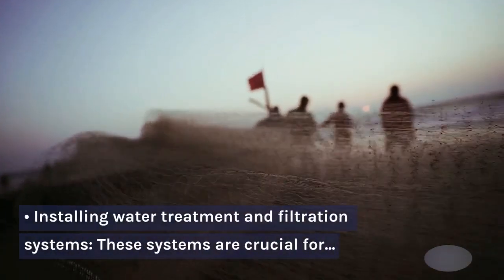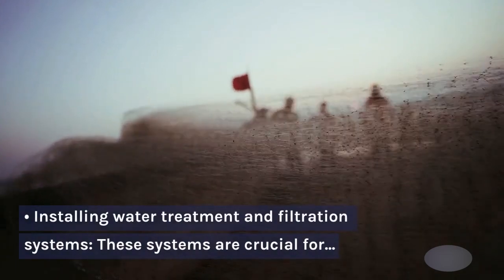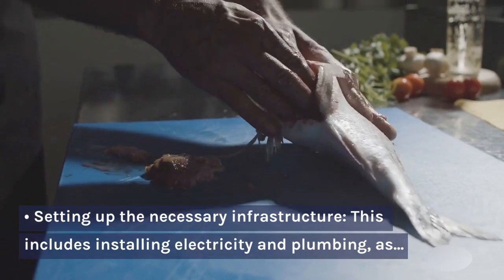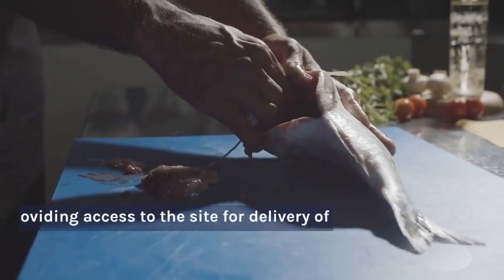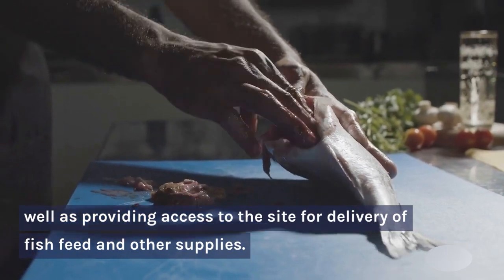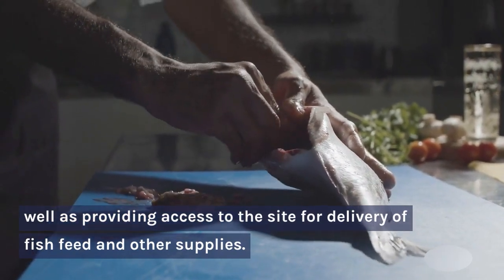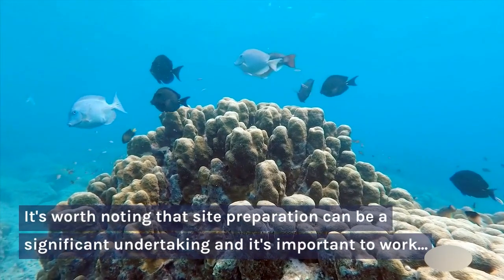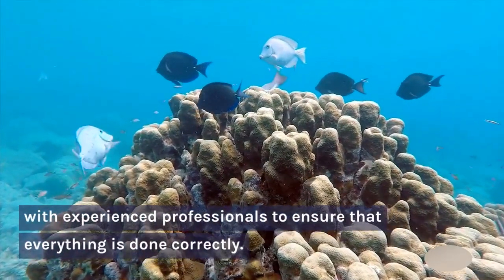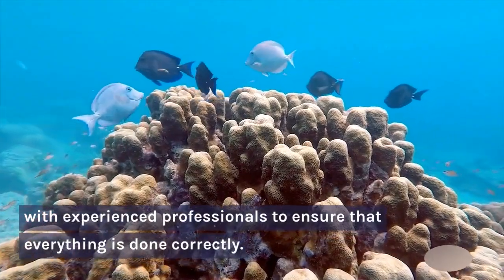Installing water treatment and filtration systems. These systems are crucial for maintaining water quality and controlling harmful bacteria in the water. Setting up the necessary infrastructure. This includes installing electricity and plumbing, as well as providing access to the site for delivery of fish feed and other supplies. It's worth noting that site preparation can be a significant undertaking, and it's important to work with experienced professionals to ensure that everything is done correctly.